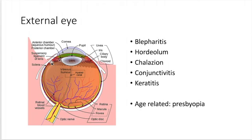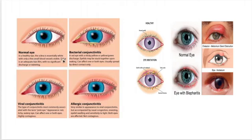You can see the anterior chamber up here, and we have liquid there, and then we have the vitreous humor in this portion. So we have normal eye, bacterial versus allergic versus viral. There are the descriptions. So you see blepharitis here, which is inflammation of the eyelids, and that's caused by a staph or seborrheic dermatitis. A very itchy redness and some edema. Conjunctivitis, you all probably understand pretty well, and that is an inflammation of the conjunctivae, and that is bacterial, viral, or chemical, or allergic.